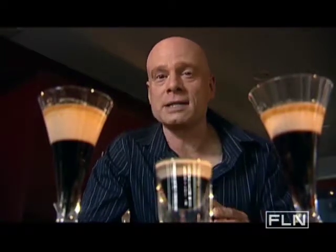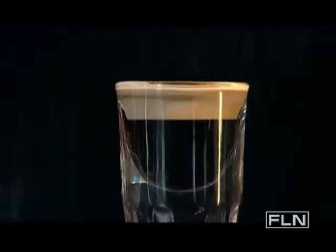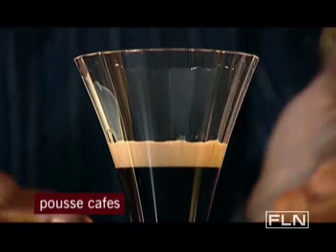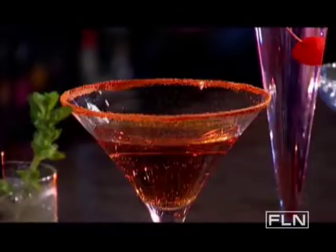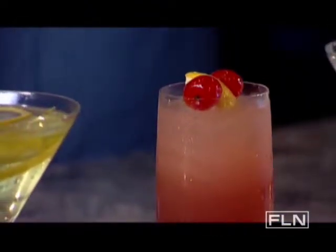Layering spirits is the best way to create depth and character in a cocktail, but it can also look incredible. Layered drinks, otherwise known as pousse cafés, were very popular back in the late 1800s. You don't see them around as much today, but mastering the technique of layering a beautiful, colorful cocktail is always a good parlor trick to have up your sleeve.